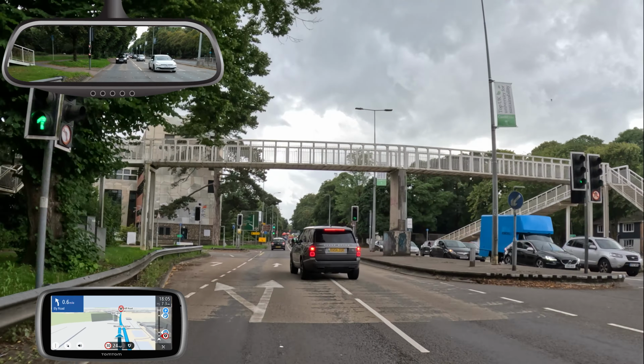After 300 yards, you have reached your destination. You have reached your destination. Par et glace.